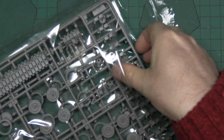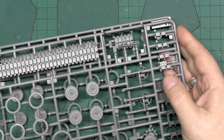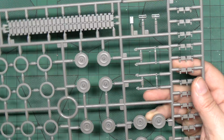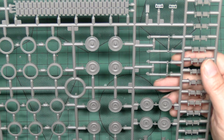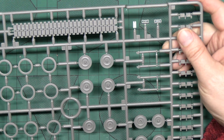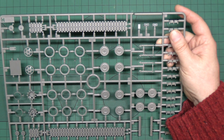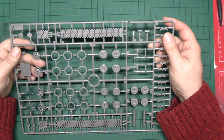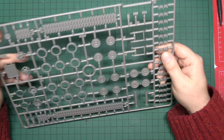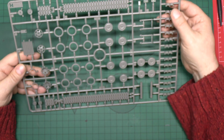So we take one of those, and this sprue pretty much fits the size of the box, and immediately I can see that we've got some slide moulding. Sorry, let me just take you out a little bit. There we go. Immediately we can see there's some slide moulding going on there, and then we've got the tracks.